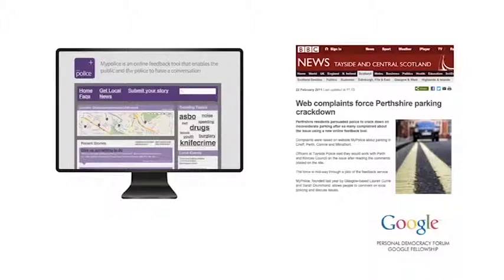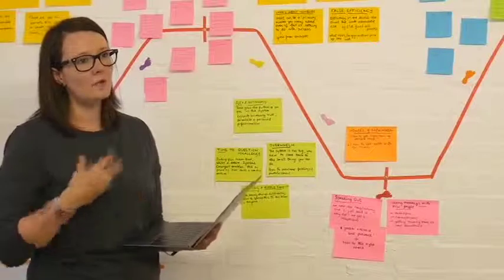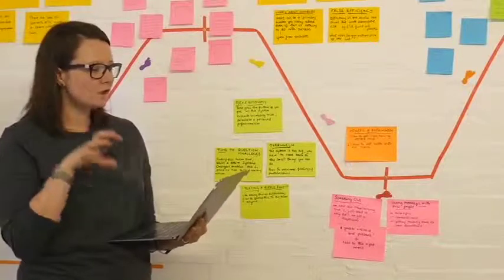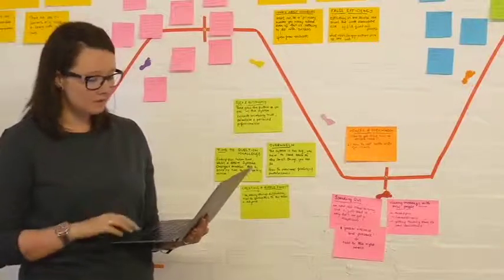The next one is a slightly different one, but we tend to refer to it as a speculative prototype. This is a project which was one of mine and Lauren's, my business partner's, called My Police. This was a project to look at how we could take feedback about the police online, put it in a democratic, apolitical space, and get responses from the police that didn't have to go through really official complaints routes, but could actually get service improvement happening by getting feedback to them about their service.